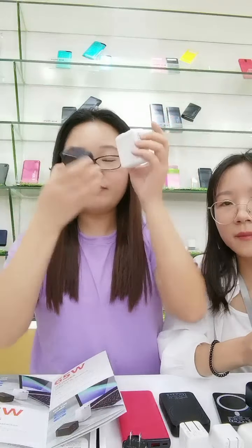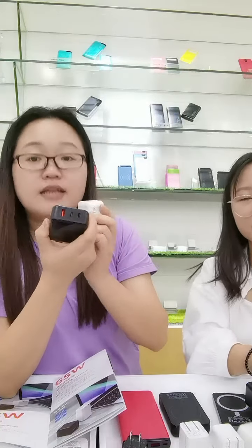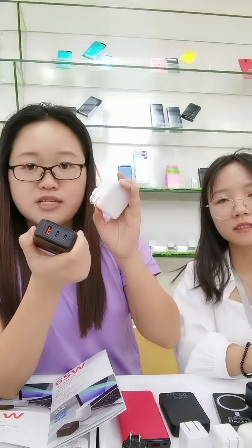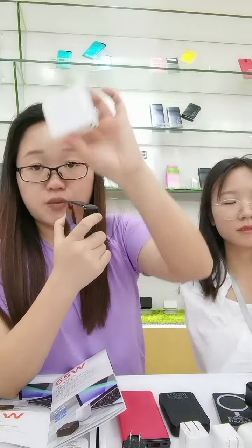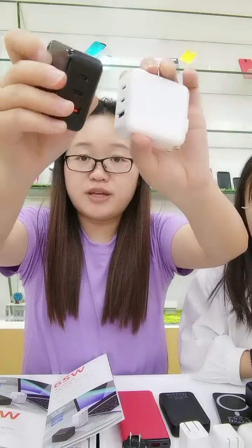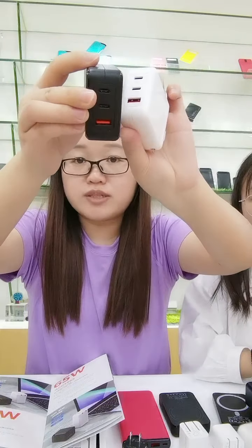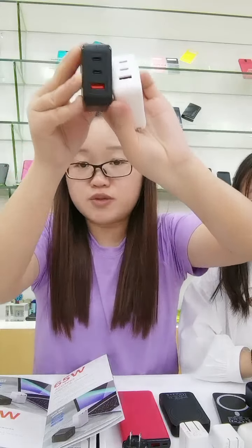And then it passed the PSE certification. You know, PSE is hard to pass because the certification process is quite strict, but this product is able to pass PSE. So it means it has very good quality. And because we are a factory in Shenzhen, we have a very strict QC process. We do 100% QC inspection.